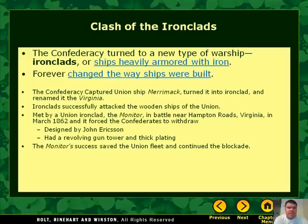It's kind of a funny name, but back then the way they talked, if they said that you were wearing something, they would say that you were clad in something. So for example, I'm wearing a white shirt today. Back then they might say that Mr. Peoples is clad in white. Well, they created this new type of warship that was clad in iron. It was a ship that was heavily armored with iron.